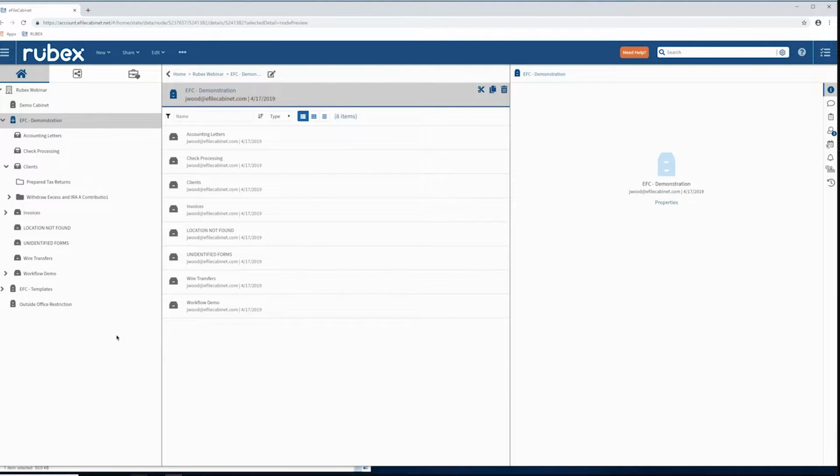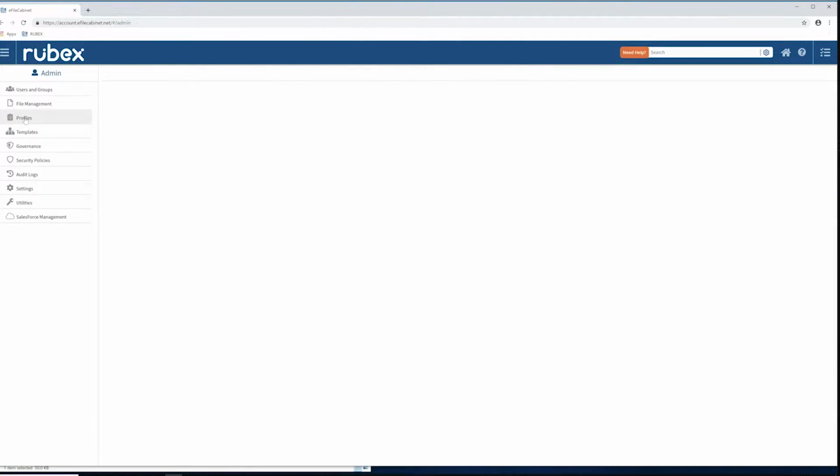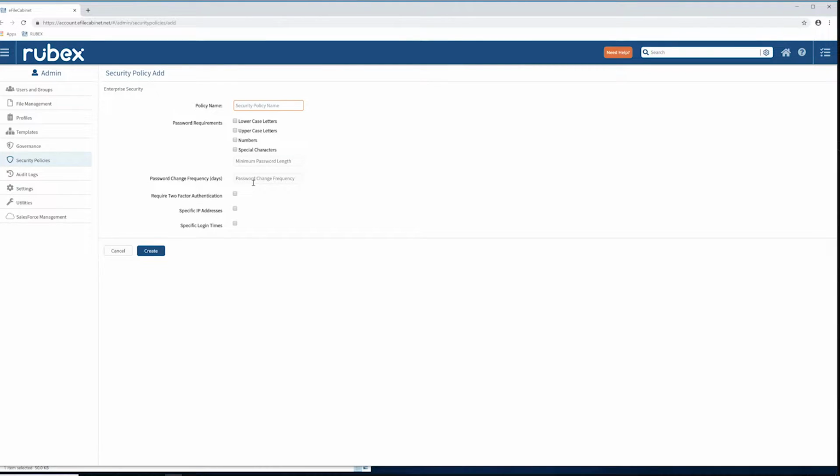Here is a first look at our Rubix environment. To access our security policies, you simply select the hamburger menu, choose the admin from the panel, and then move down to security policies. Now you'll notice that I have 3 security policies explained here, and I'll go into those in just a moment. But to create a new security policy, it's as simple as clicking Create New Policy.